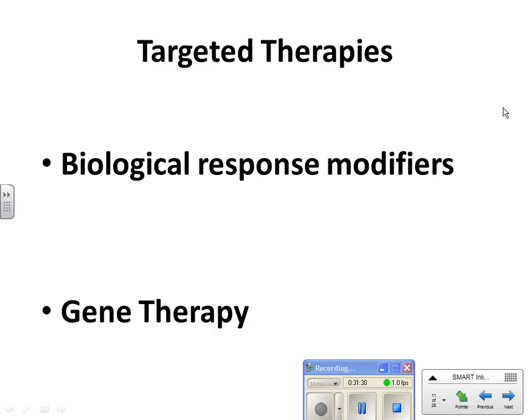There's a couple of other types of chemotherapeutic agents, general categories. Biological response modifiers that boost the patient's own immune system, and interferons are the most common biological response modifiers. I'm not sure of the exact names. But it boosts the patient's immune system to fight off the cancer with that interferon.